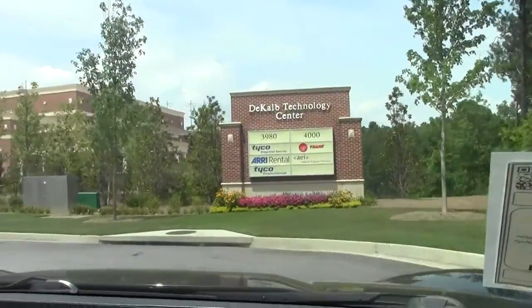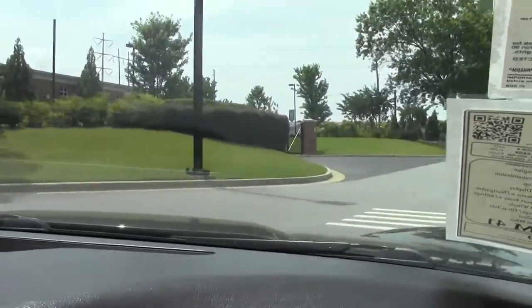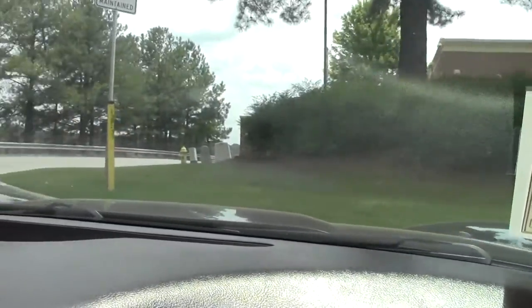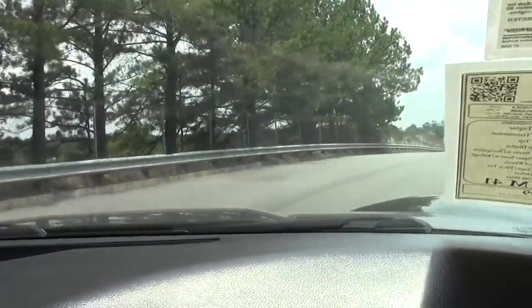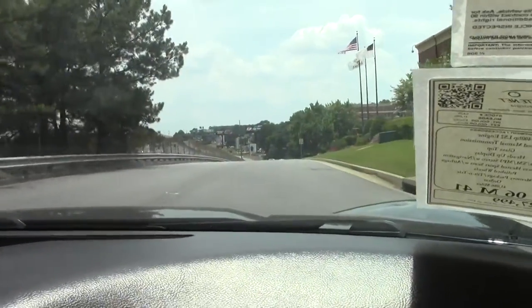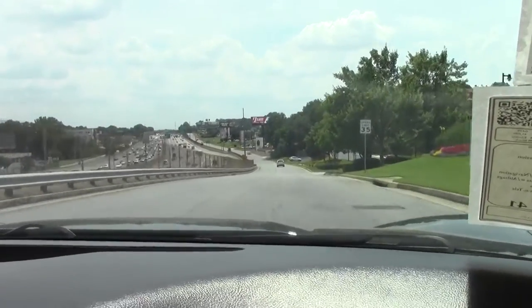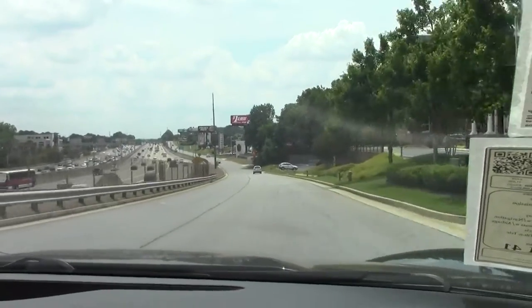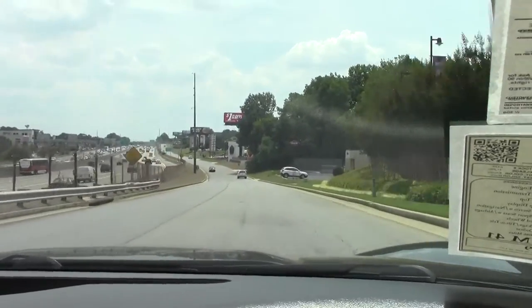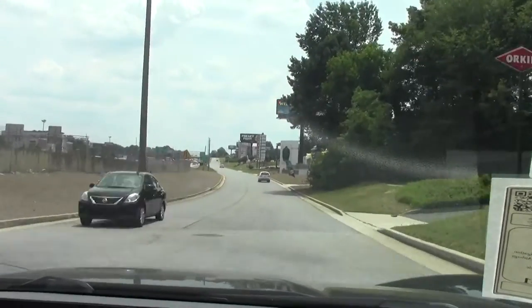Steering wheel is padded. It's got some good grip to it. We're doing the Buyavette viewing. And we're going to go back. It's got OnStar, navigation, nice riding car.